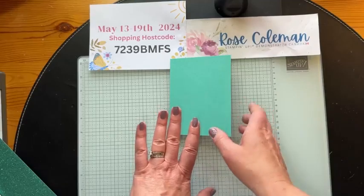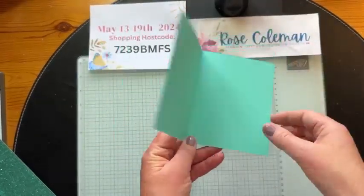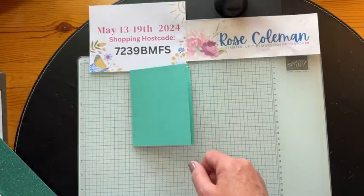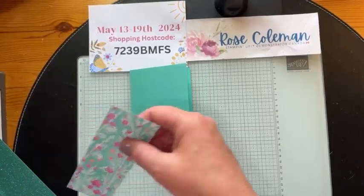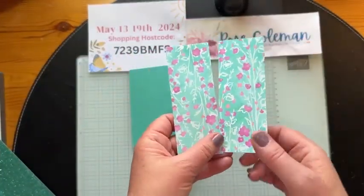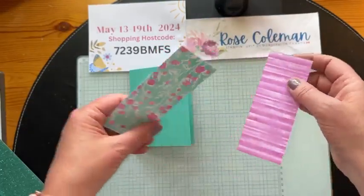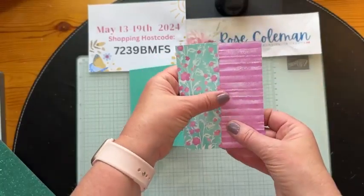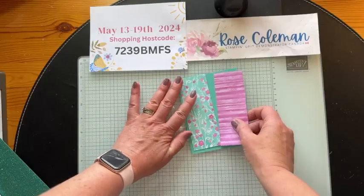Okay. So we've got Summer Splash here, 8.5 by 5.5, scored in the middle at 4 1/4. We're going to bring in some of that designer series paper, and I have here 2 pieces, and they're each cut 2 inches by 4. So it's the same piece of paper, but we're going to use the flip side. Look at that. I mean, Stampin' Up! is known for their coordination of products, and look at that. It's right here.